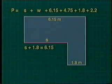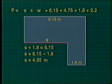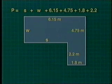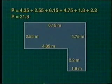S plus 1.8 equals 6.15. S equals 6.15 minus 1.8. So S equals 4.35 meters. And now I can substitute these values for S and W in the original equation, which gives me this. I then add up all the terms, and that tells me the perimeter of the lawn, which is 21.8 meters.